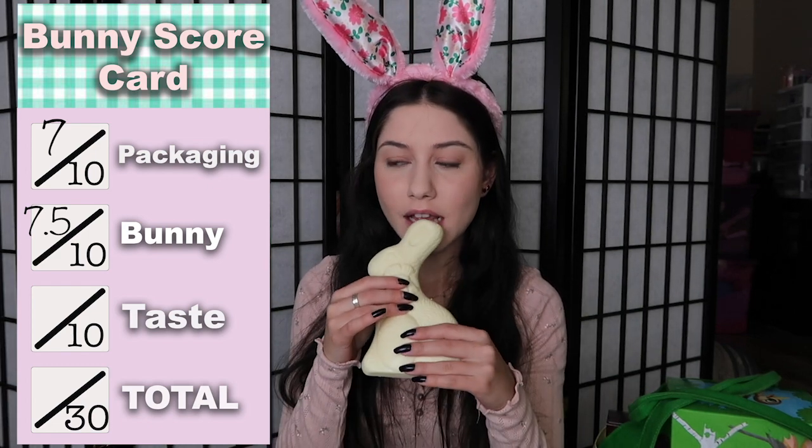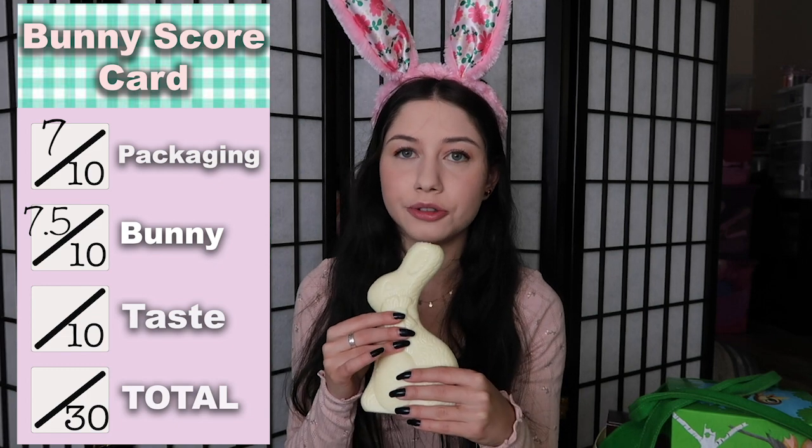Okay, let's taste it. I feel like this has almost no flavor. It kind of tastes like eating sugary milk, or just sugar. I gotta say it's not bad, but I'm really not feeling it, honestly. I'm gonna give this one a 6 out of 10. This is my palate cleanse between bunnies.